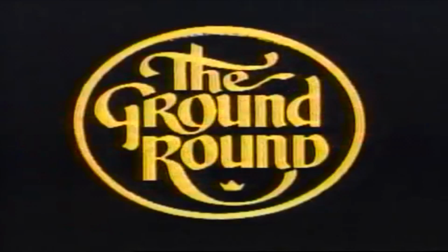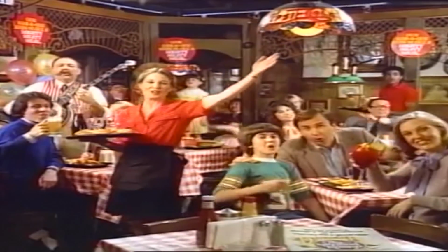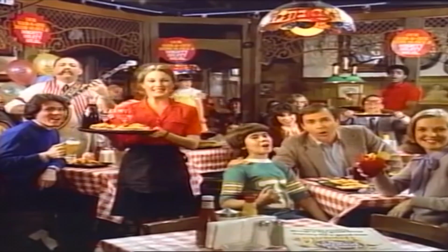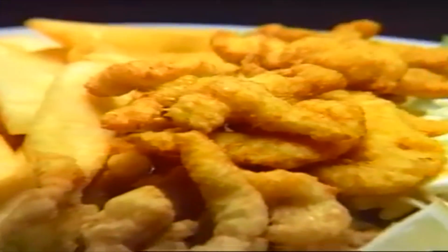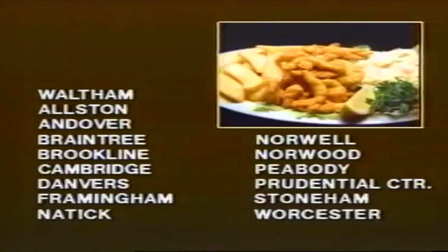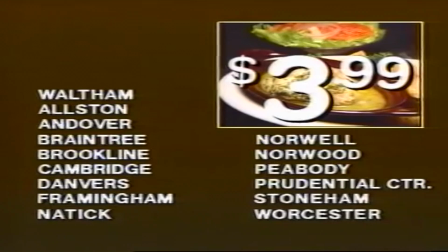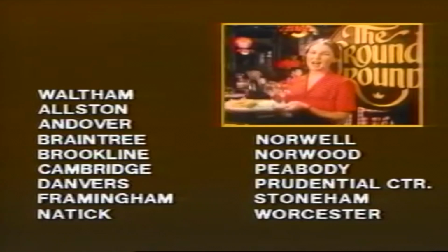Today at the Ground Round. You get a whole lot more at the Ground Round. What's the good news? USDA Choice Top Sirloin Steak just $3.99. That's good news. And new golden fried clams also $3.99. More good news. Try our baked lemon butter scrod just $3.99. That is good news. Steak, clams, scrod just $3.99 each at participating Ground Rounds. You'll get a whole lot more.